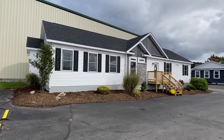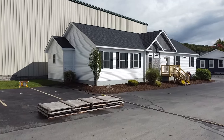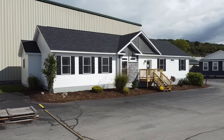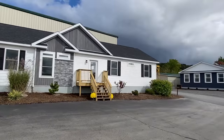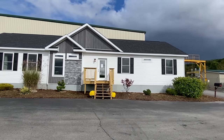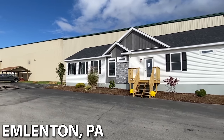Okay, I hope y'all are ready to see some next level stuff. This is a 2023 brand new model right here. This is a manufacturer, Manorwood. This is here in Pennsylvania. This is where they manufacture Manorwood and Penn West.